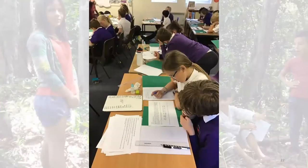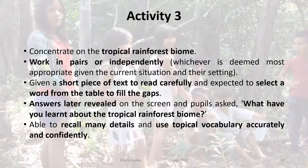Our next activity, activity three, is all about the tropical rainforest biome. And you can see there that pupils are given a short piece of text, and they're expected to find a word from the table below to fill the gap. So this is really reinforcing subject-specific vocabulary there. I reveal the answers, and at the end, I ask them what have they learnt about the tropical rainforest biome.